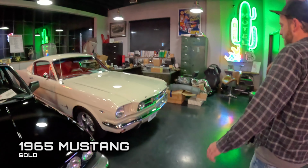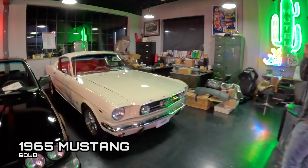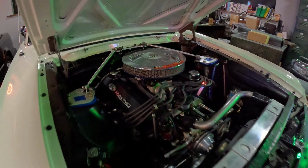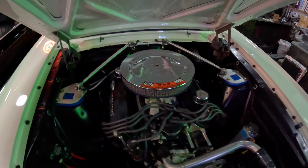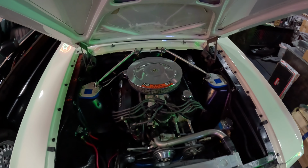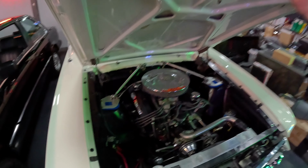Down on this end is a '65 Fastback, kick butt car. This is a repeat offender. We love this car though, and we were happy to buy it back when he was wanting to trade it in on something else. This car has since sold again and is off to a good home, who I hope has just as much fun as the last guy.